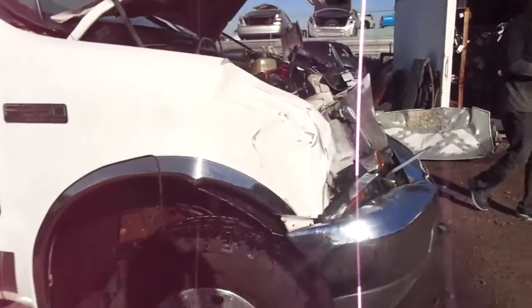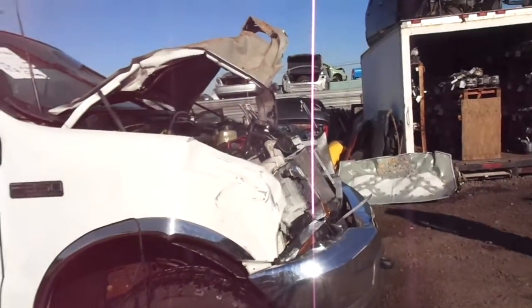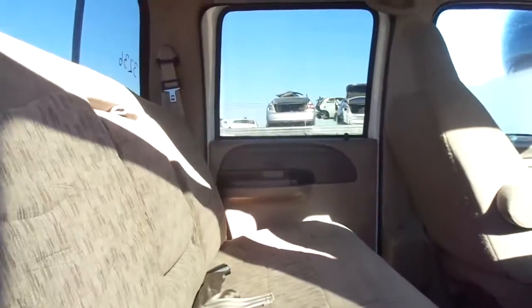It's a pretty easy fixer. The front end is messed up. And it was hit high too, it wasn't hit on the frame, see that? Frame straight. They locked the doors. It's beautiful.